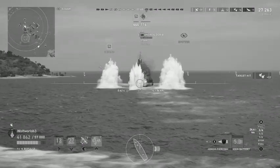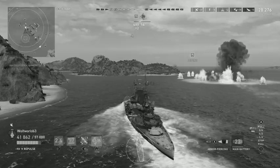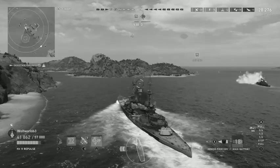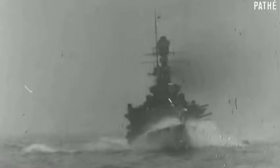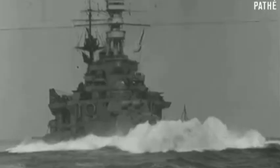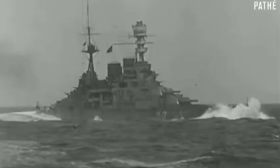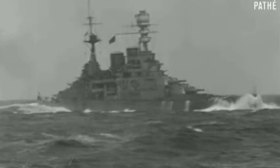A preliminary raid on German minesweeping forces on the 31st of October by light forces destroyed 10 small ships, and the Admiralty decided on a larger operation to destroy the minesweepers and their escorting light cruisers. Based on intelligence reports, the Admiralty decided on the 17th of November 1917 to allocate two light cruiser squadrons.